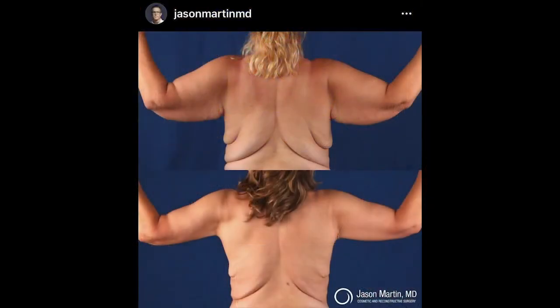Yeah. But you can kind of see where that scar ends. And if you were to extend it further, you could pull up on that. If she would have allowed us, and she just didn't want it, which is totally fine, to go all the way to the midline of the back on both sides, all the extra skin would have been gone. She would have had a totally flat back, which is amazing from where she started.